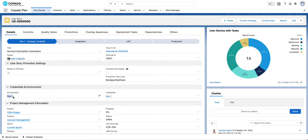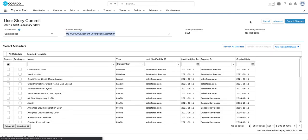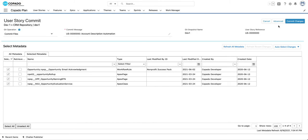Now, once I finish developing in Dev 1, I simply click on Commit Changes to link my changes. Now, if anyone has worked with change sets before, this metadata grid is going to feel much faster and more intuitive. And we're assembling changes that will be committed to version control through points and clicks, so any role can begin using this right away. I can easily search, filter, select the items I want to commit, and hit Commit Changes, and that's it.